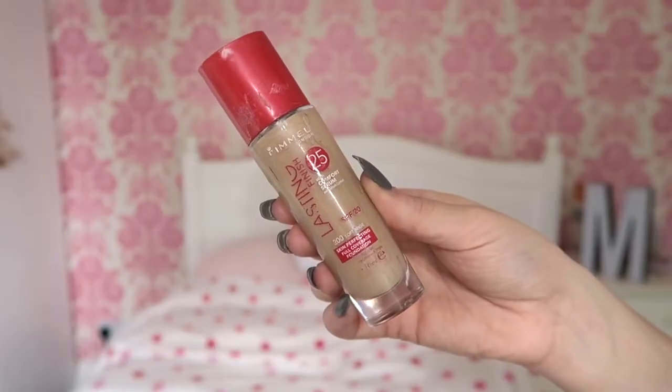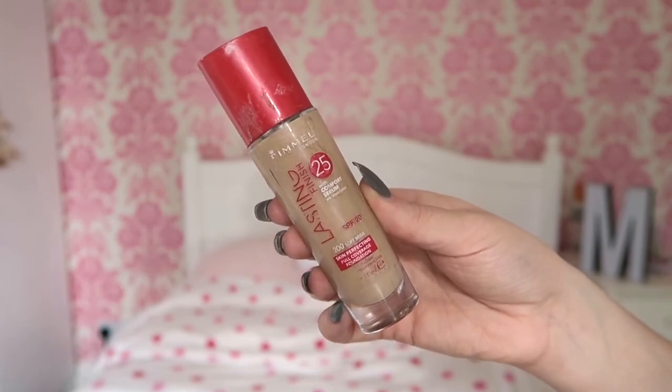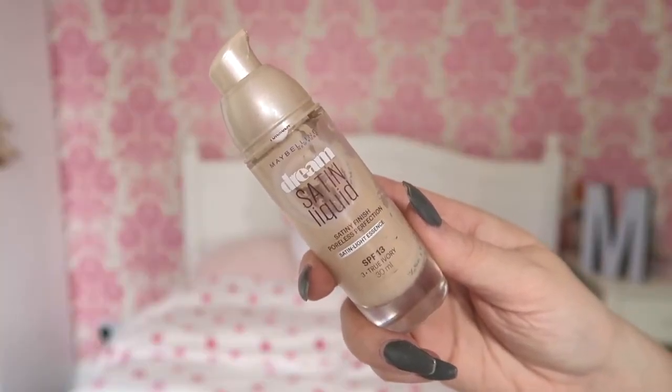The next foundation that I've got is the Rimmel Lasting Finish foundation in the shade Soft Beige again. Another foundation that I've got is the Maybelline Dream Satin Liquid Foundation in the shade True Ivory. My friend actually recommended me try it and I'm very glad that she did because it suits my skin. I love the formula of it. It's like moussey and light and it has such full coverage, like it's absolutely amazing. So I love this one.